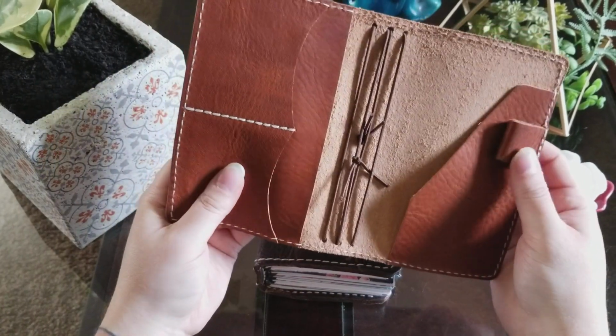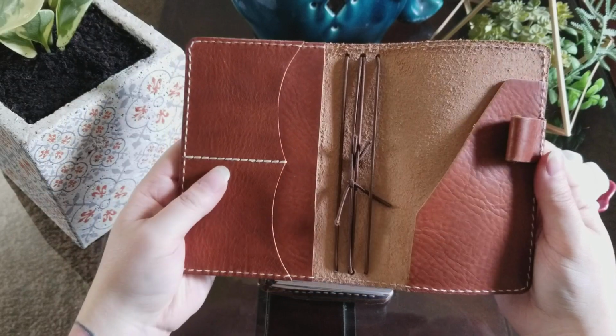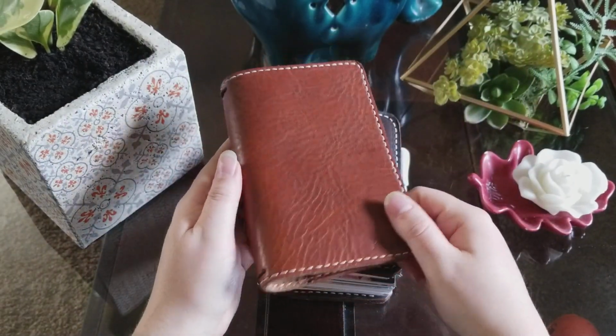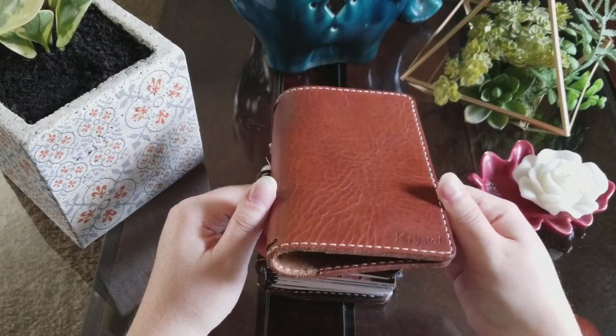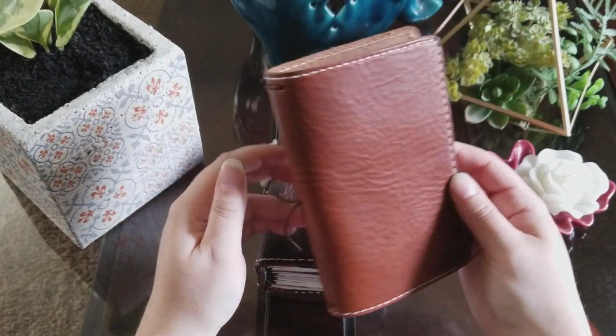But unfortunately, it only has 4 elastics, and I really needed more than that, and I didn't realize how many I would actually need. So my notebook insert, like all of the inserts I'm using, did not fit in here at all. So I can't use this right now, but I'm definitely keeping it because it's so pretty.